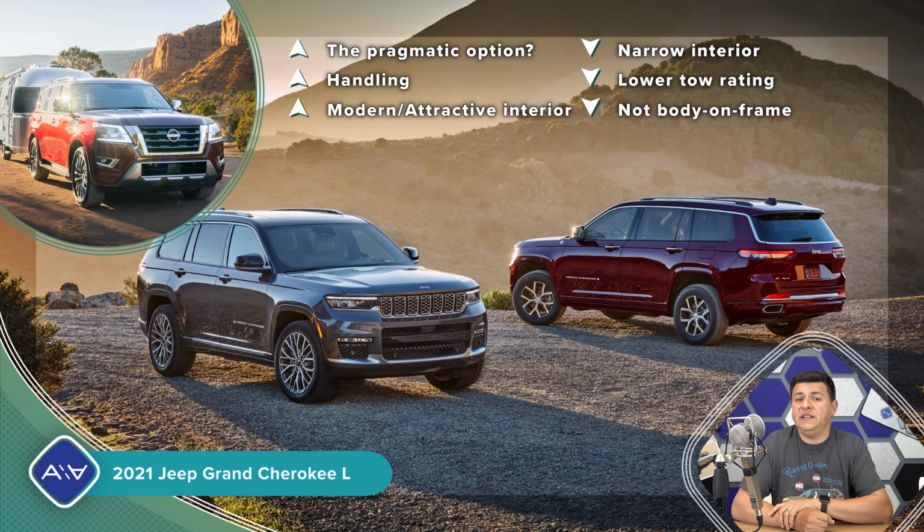On the other hand, I wouldn't be surprised if the Grand Cherokee L was the handling champ in this category. It's going to be lighter than the average body-on-frame SUV. It's going to be closer to the ground. The unibody design generally lends itself well towards handling. And without question, the Grand Cherokee L has the best looking and newest interior in this segment. Jeep is really focusing hard on their interior design with the new Grand Cherokee L, the upcoming Wagoneer, Grand Wagoneer, and of course the expected Grand Cherokee. The trouble is, it's just not the same thing because it just doesn't have that same kind of towing ability or that same kind of tow feeling that you'd find in a full-size SUV.